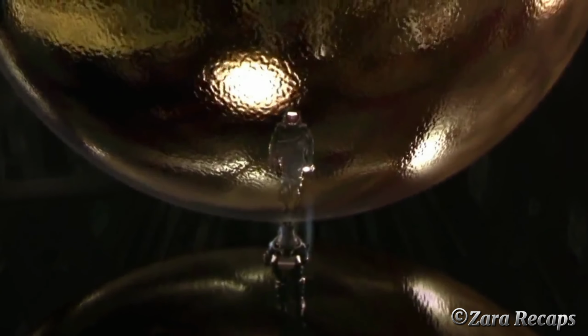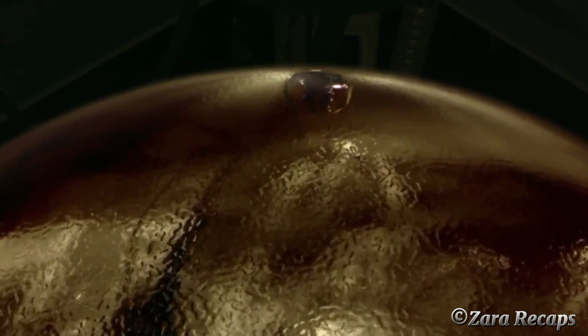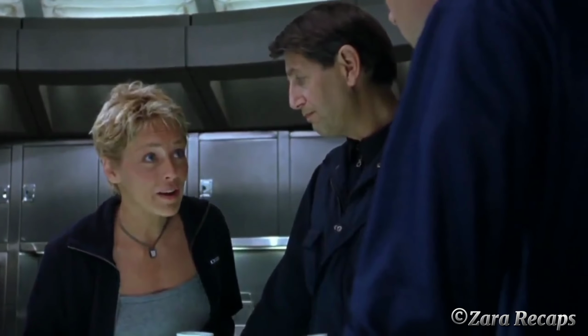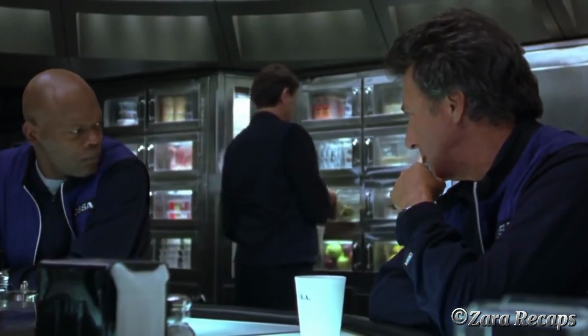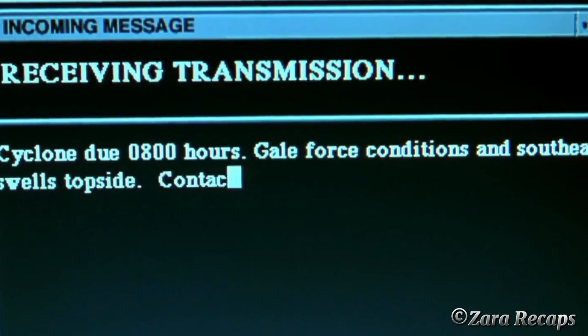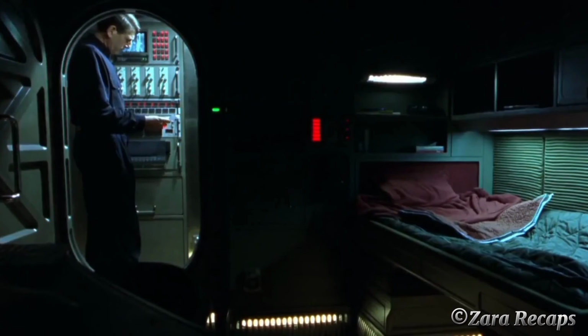Since it could be a trap, Barnes decides to put up a security camera there. Norman notices that everyone is looking at the sphere, yet nobody appears on its reflective surface. The group returns to the Habitat and discusses theories. Ted suggests that the ship didn't crash, rather, it got caught in a black hole and traveled through time. At that moment, they're informed that there's a storm on the surface, so they must return soon.